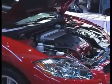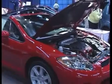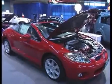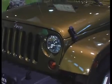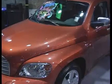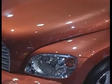I would say it's dollar for dollar the best buy in the market. For Porcaro Mitsubishi, this pure red Eclipse Spider GT two-door convertible with its fuel-injected 3.8-liter V6 engine got a lot of attention, as did its 5-passenger SUV, the Outlander XLS. The new Jeep Wrangler Unlimited Sahara 4x4 from Palm & Dodge Jeep was a favorite, as was Boucher Chevy's HHR LT with its 5-speed manual transmission.